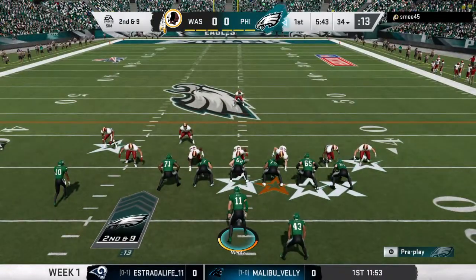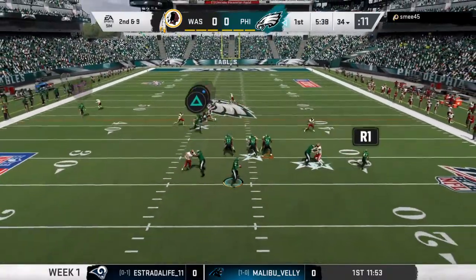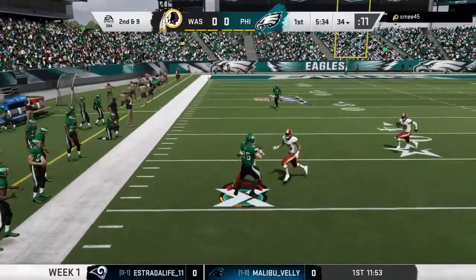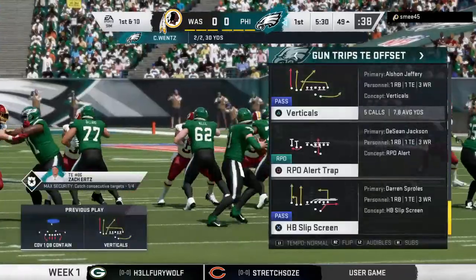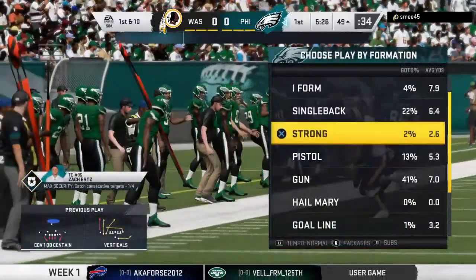2nd and 9. Wentz. And complete to Zach Ertz. And he'll be taken down, but not before he gets into enemy territory. It's a pickup of 17 and a 1st down.